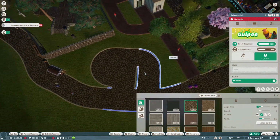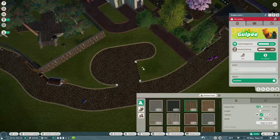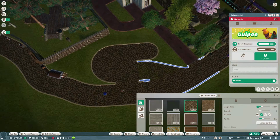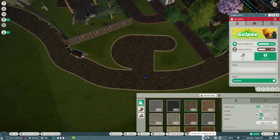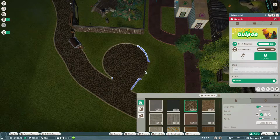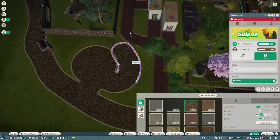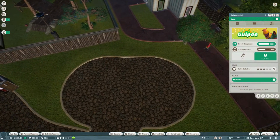No. Oh, come on, it's not gonna work. It's not gonna work. Oh, that's too bad. That is just too bad. I mean, it worked. It worked a little bit, but it doesn't want to work anywhere else. I wonder if I can get it to... Yes! Yes! I knew I could get it if I tried hard enough. Isn't that cool?